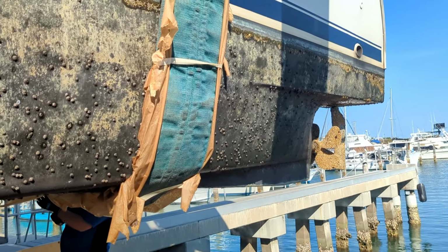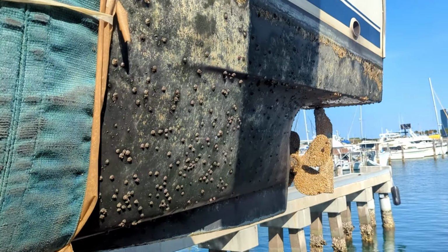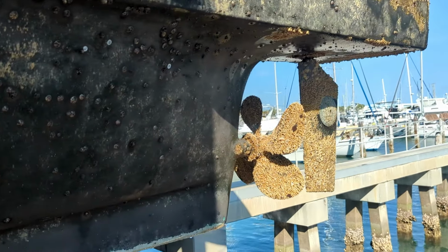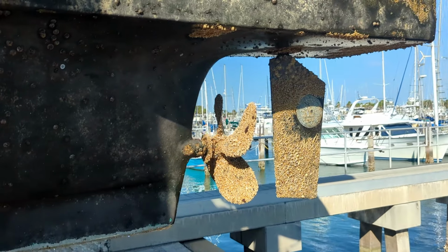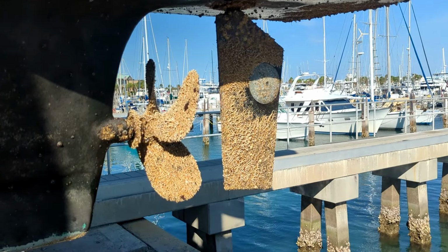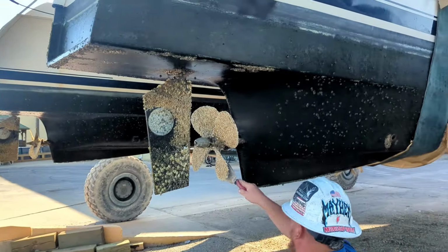Yes, it should have been cleaned and scraped. However, the real reason probably was that this paint, which is called ablative paint and is supposed to shed over time and shed the growth with it, was about 2 years old, and I was definitely ready for new paint. So new bottom paint is going to be in my future. Big lesson learned here though: if you don't have a clean bottom and clean running gear, it's definitely going to affect the performance of your boat.